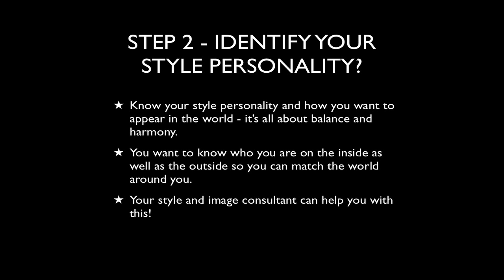Step 2 is identifying your style personality. So know your style personality and how you want to appear in the world. And also remember here, it's about balance and harmony. So you want to know who you are on the inside as well as the outside, so you can match the world around you. Your style and image consultant can help you with this as well.